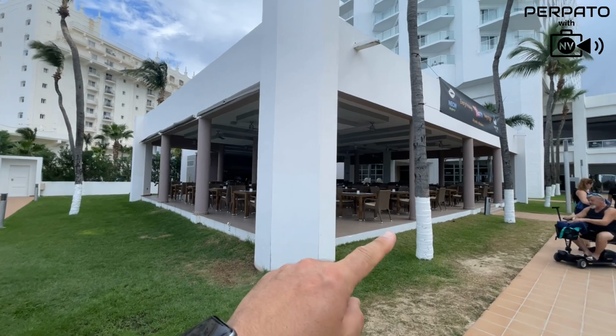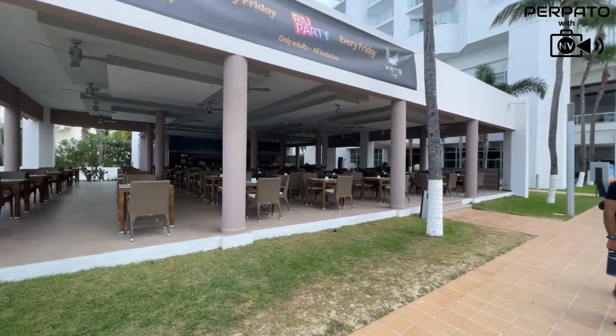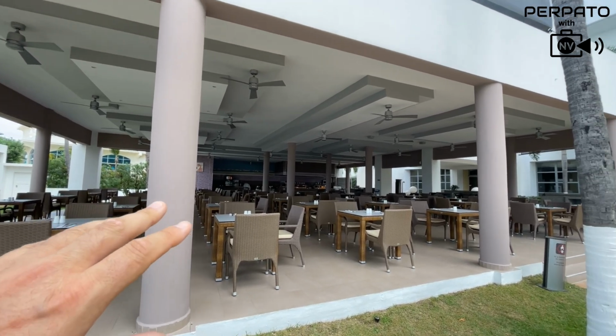This is where they have the lunch buffet. So this area here is where they have the lunch buffet. Usually like burgers, hot dogs, chicken burgers, nachos, and stuff like that.